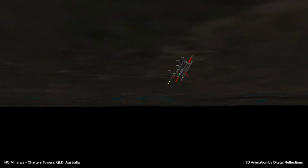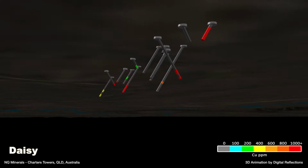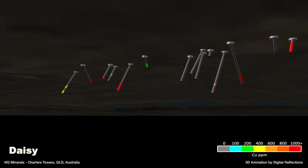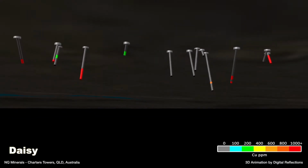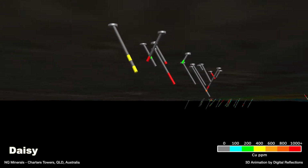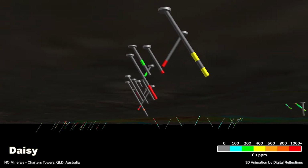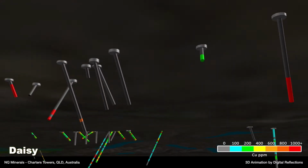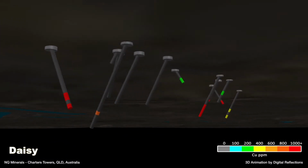At Daisy, mineralization appears to be simple sulfide-rich quartz veins, with indications of copper and bismuth. 18 shallow percussion holes were drilled at Daisy in the 1960s, with best results of 6 meters at 1.07% copper and 32.5 grams per ton silver, and 3 meters at 0.9% copper. In 1985, one shaft was dewatered to 10 meters and a sample taken across the mineralized zone, which assayed at 3.5 grams per ton gold.